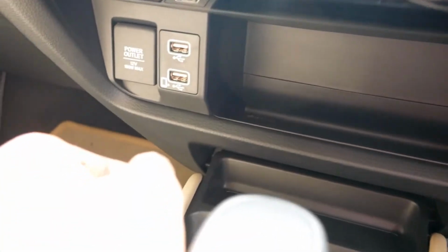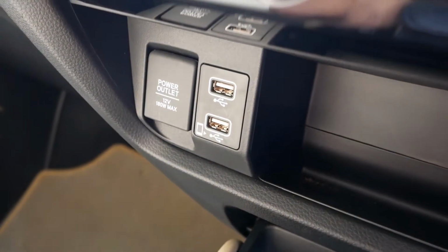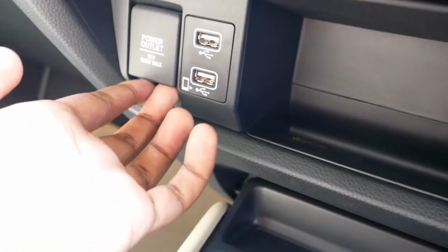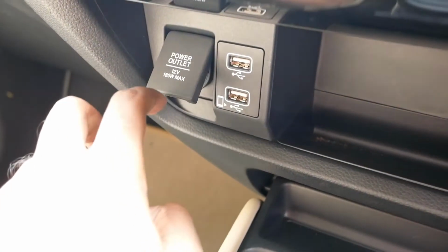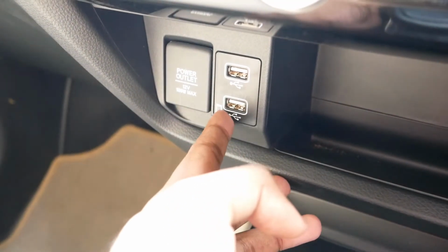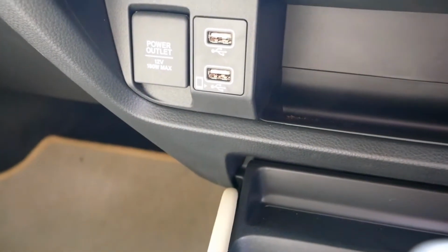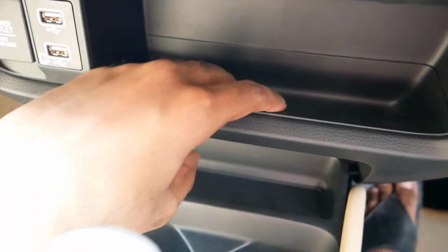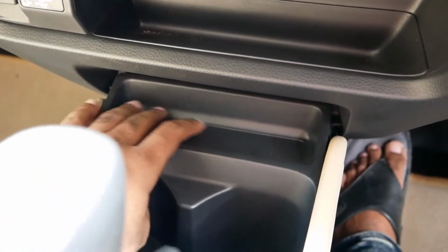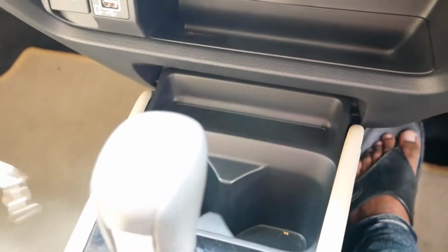And underneath the climate control you'll find the charging ports. So here you can see the 12 volts power outlet. And next to it you have two USB charging ports and a flat space to put your phone, and there is no wireless phone charging pad, which is the downside. And here you have additional space, maybe for your keys, you can put them here.